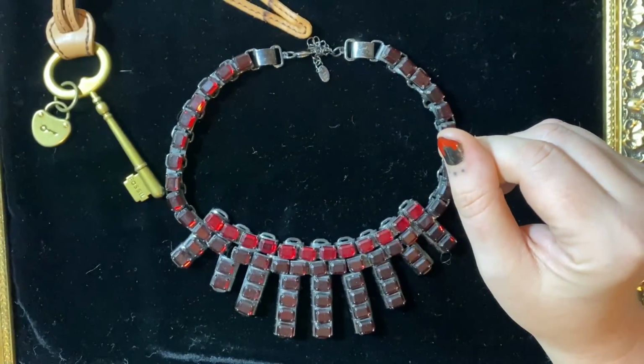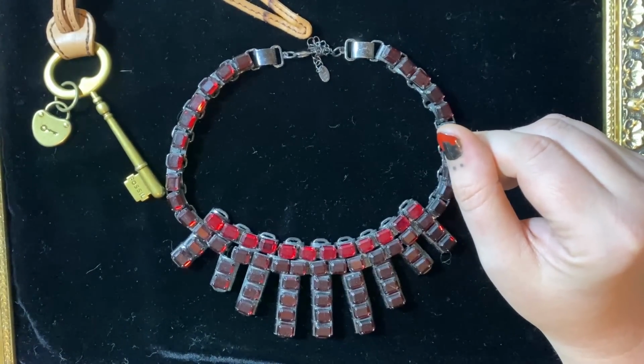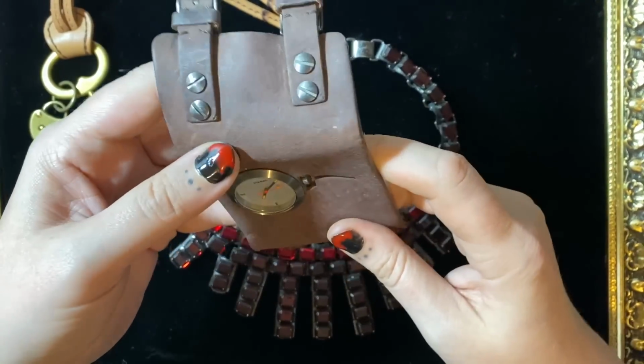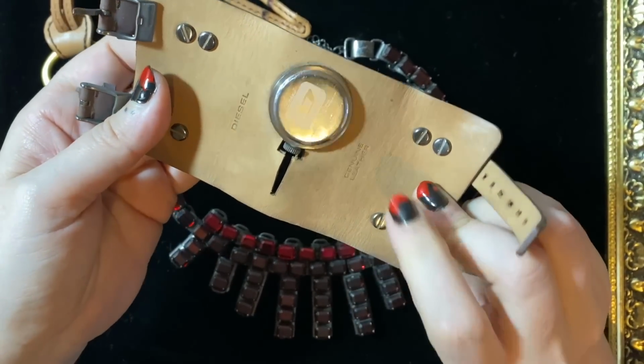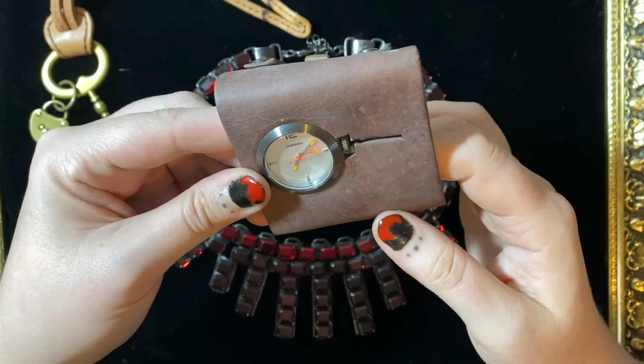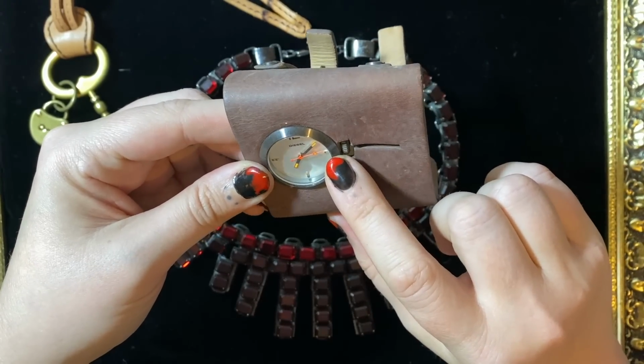And then the next name, again, it's a modern one, and I very rarely show you watches, but I picked this one up in my stag the other day. This again is, see, it's genuine leather. It's by Diesel. I will have to get the battery replaced in it.